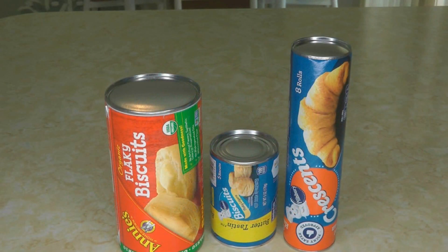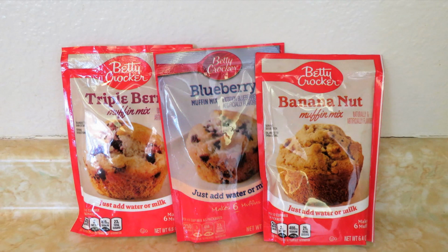Look in the refrigerator section. Can you find rolled up biscuits, cinnamon rolls, pizza doughs? Those are all great options to have. They have several months shelf life, and I have used them a few months past the expiration date, and they still worked fine.